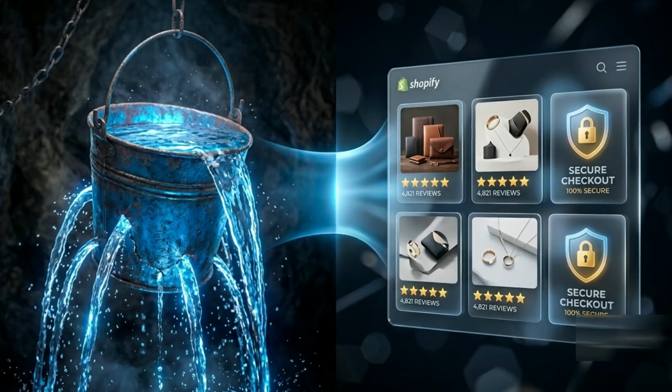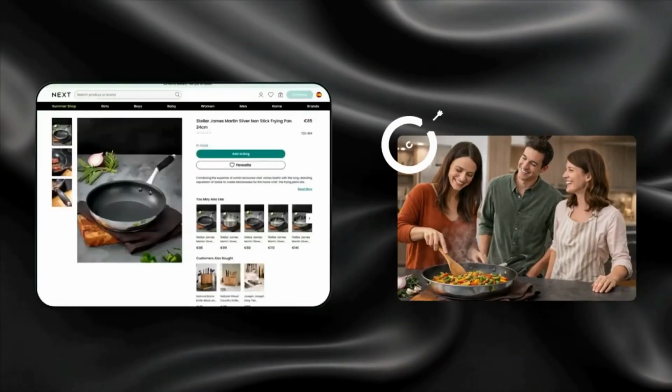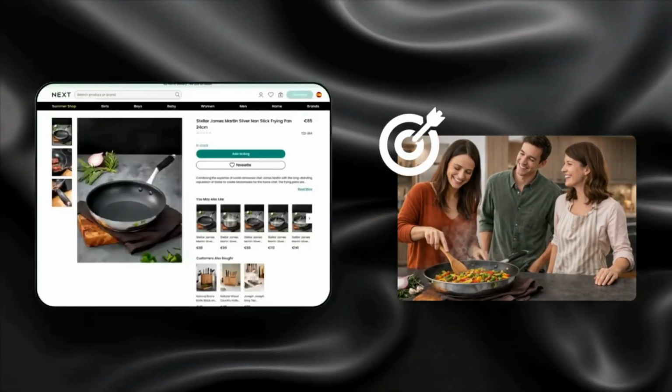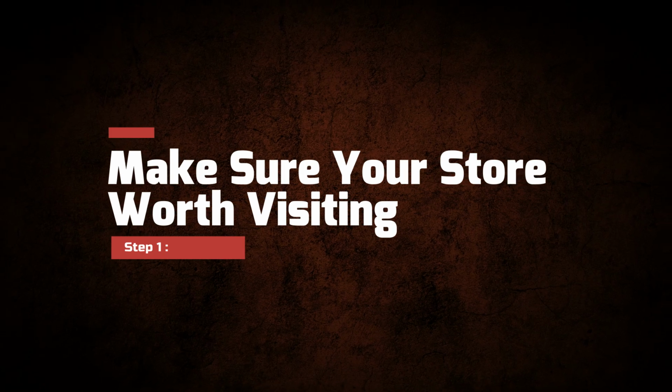Think of it like filling a bucket with holes. You can keep pouring in more and more water, but you will never fill the bucket until you fix the leaks. So before we talk about getting more traffic, let's make sure your Shopify store is ready to turn those visitors into customers. Step number 1, make sure your store is worth visiting.